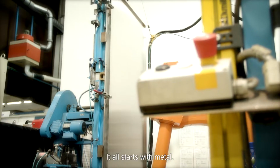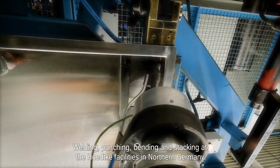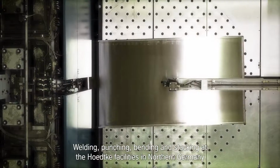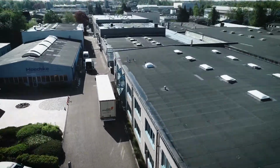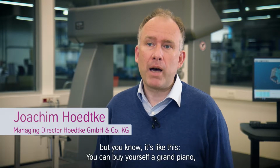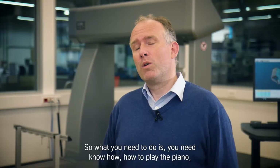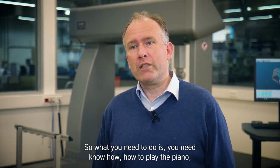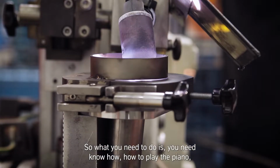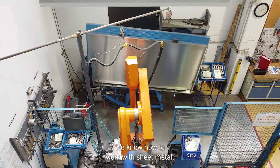It all starts with metal. Welding, punching, bending, and stacking at the Hoka facilities in northern Germany. Automation plays a crucial role in our facility here. But, you know, it's like this. You can buy yourself a grand piano, but that doesn't mean that you are Mozart. So what you need is know-how to play the piano, and this is what we have regarding sheet metal. We know how to work with sheet metal.